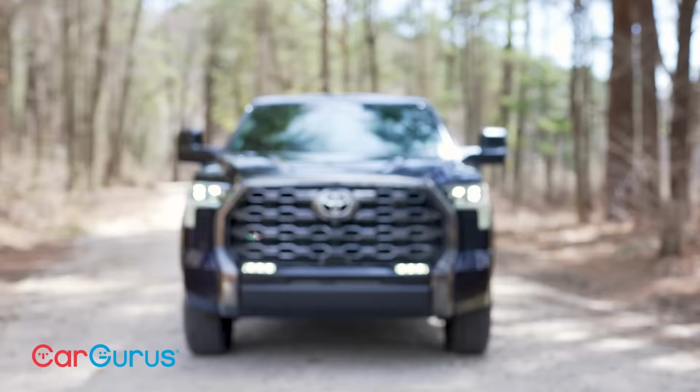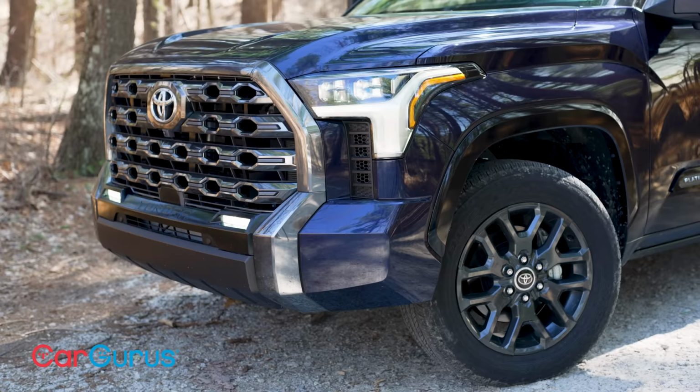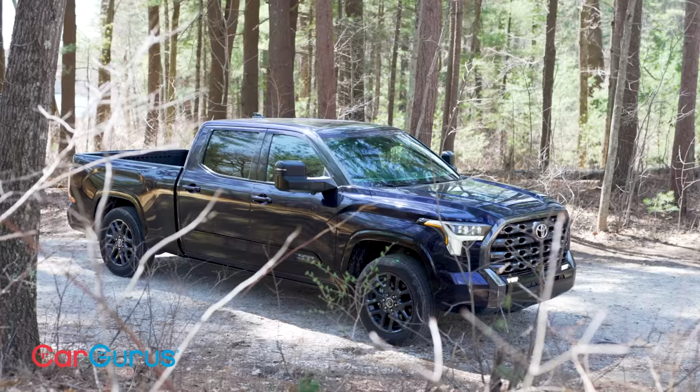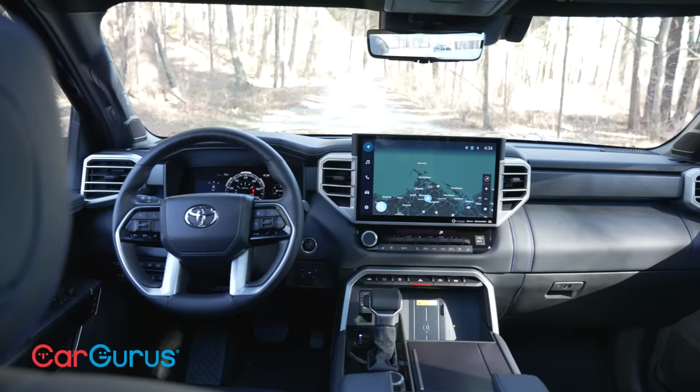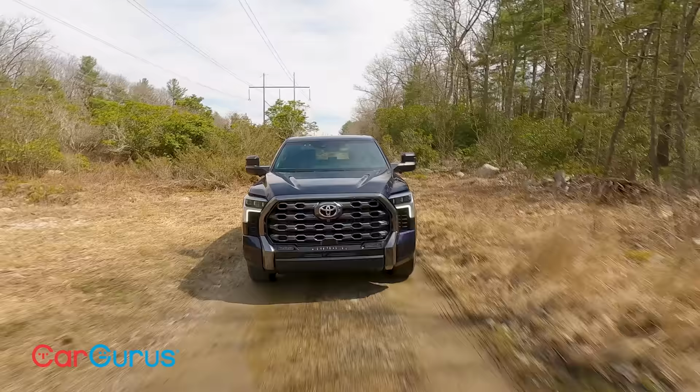Toyota has gotten into the habit of leaving old things as they are. The last gen Tundra was unchanged for 14 years. I was starting to wonder if they'd ever get around to making a new one. They finally did, and what you see here is so much better inside and out, and it's finally competitive with the rest of the segment.